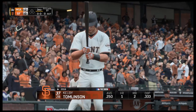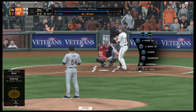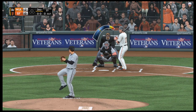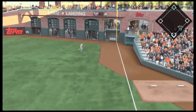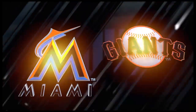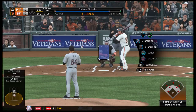Kelby Tomlinson will stand in, getting the start here despite being out of the lineup last night. Into the windup and the pitch. Swung on and hit in the air toward the line and right. And he will make the catch while ranging backward, as he just put the glove up and hauled it in for the first out. Get out of here.